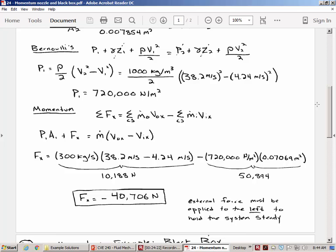And then I have simplified m dot, because mass flow rate out and mass flow rate in is the same. I just have a single m dot there. So it's out minus in. And then you can see I've rearranged and substituted the values. So the momentum part of it means that we would have to apply a force to the right in the amount of 10,000 newtons. But the pressure times area part of it is the opposite direction. It means that we would have to push to the left to resist that.